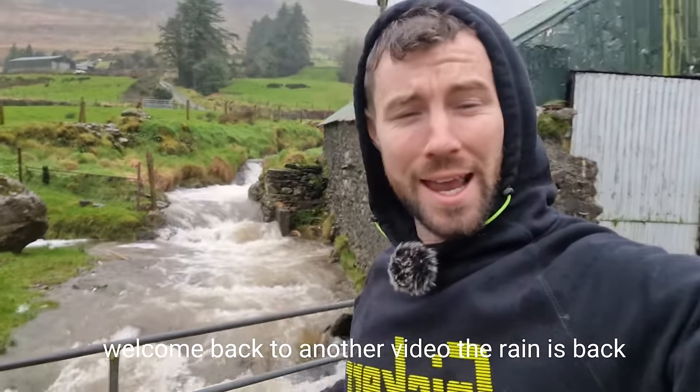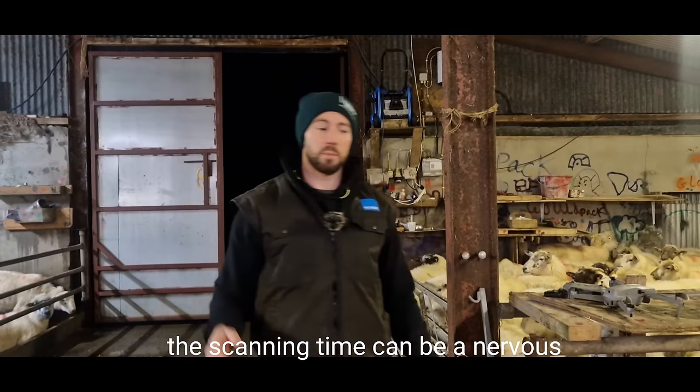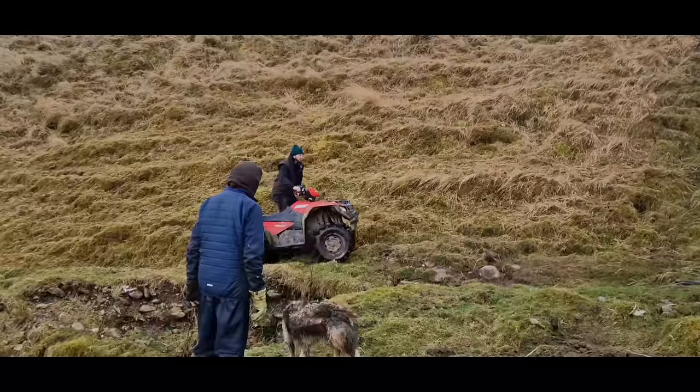The rain is back. It's scanning time. Here's what's coming up today. The scanning time can be a nervous time as well. But look at that.